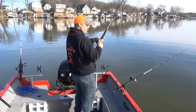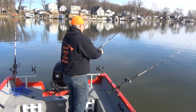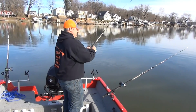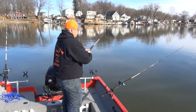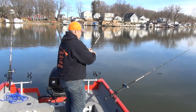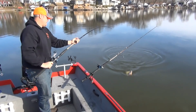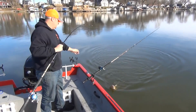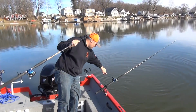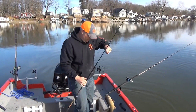This fish has been toying with this line for at least 5 minutes. Couldn't decide if it was on. And it was just slowly walking it back to the boat. Couldn't even hardly tell there was a bite. That's kind of the typical early spring cold water catfish. He's barely moving it, being real methodical.